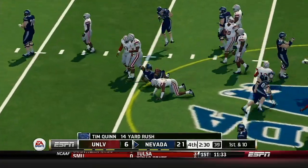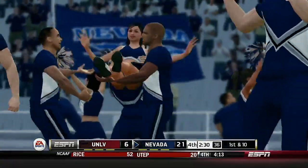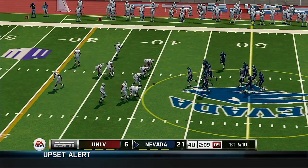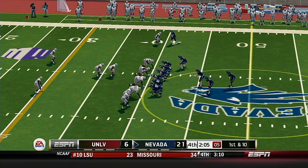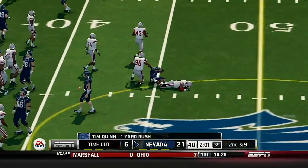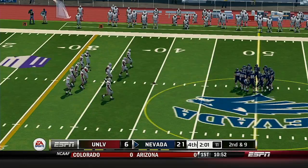Makes it to the 41. Very well-designed play that time to give him a first down. Linemen executed their blocks nicely, and it went for a good gain. From the 41-yard line, first down. He's taken down at the 40. Quinn gains about a yard on the play. UNLV is going to use their first timeout of the half here.